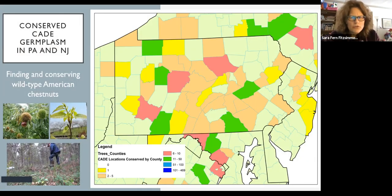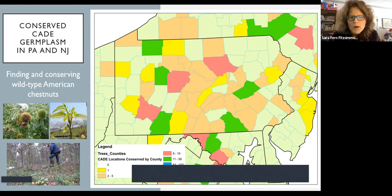In Pennsylvania and New Jersey, you can see we've done a pretty good job of collecting trees and conserving them across the state. We still have some pretty big holes. I would really like folks to focus on the far western two counties and basically throughout western PA. And then part of this northeastern tier, Susquehanna County, Sullivan County, Potter County even. There are trees in these counties. They are difficult to find, and that's why we haven't done a really good job of conserving them.